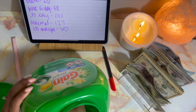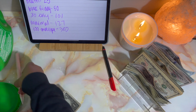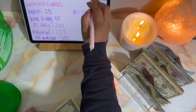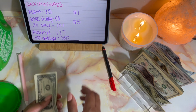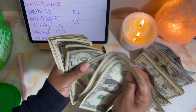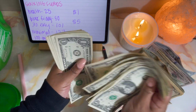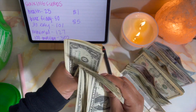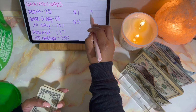So with our ones, let's see how much we have. So the ones have 1, 2, 3, 4, 5, 6, 7, 8, 9, 10, 11, 12, 13, 14, 15, 16, 17, 18, 19, 20, 1, 2, 3, 4, 5, 6, 7, 8, 9, 30, 1, 2, 3, 4, 5, 6, 7. So we have $37 in ones.